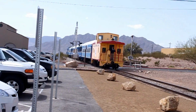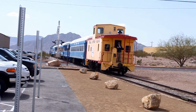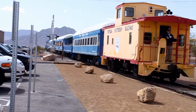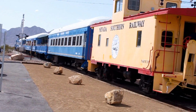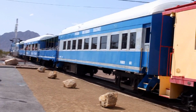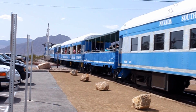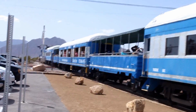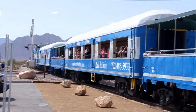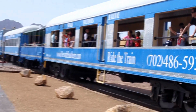Looks pretty good. Here you can see the train coming back from one of their tours. Got a caboose and a couple passenger cars on there. They run these every hour and a half or so on the weekends, on Saturdays and Sundays. You can see they got quite a few people on today.